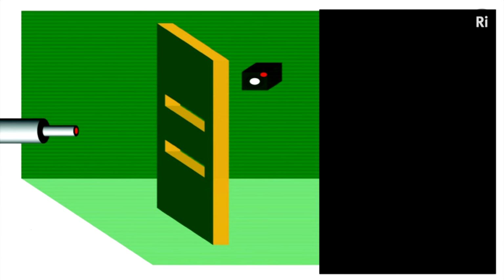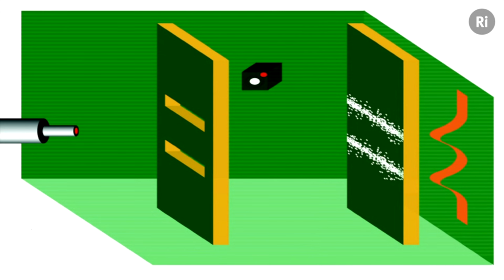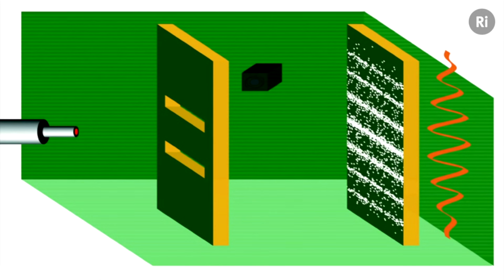Now look what happens if we detect which slit the photon went through. Here, a detector registers yes if the photon went through the upper slit, and no if it didn't. The detector sees a photon coming through the top slit around half the time. We assume that if a photon went through one of the slits and it was not the top slit, then it must have gone through the bottom slit. Here's the resulting pattern. But this is the pattern for particles. If we turn off the detector, we get the pattern for waves again.